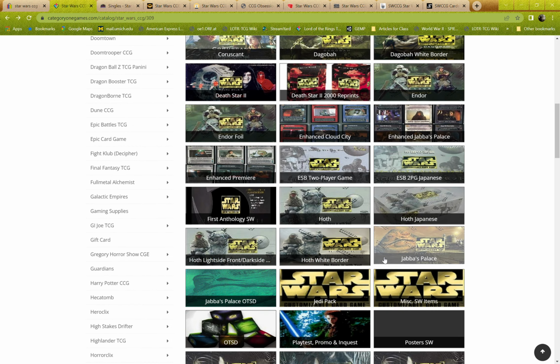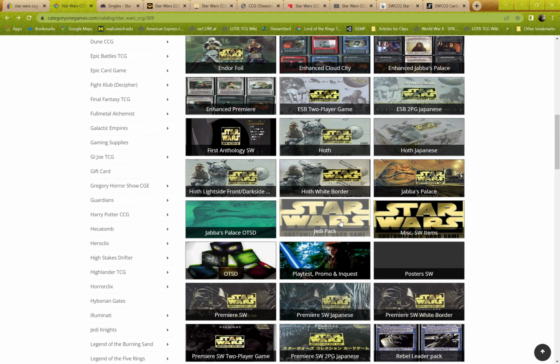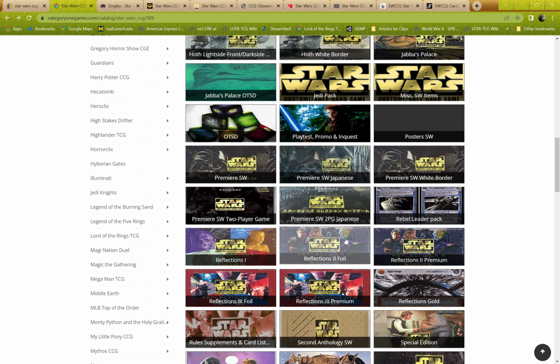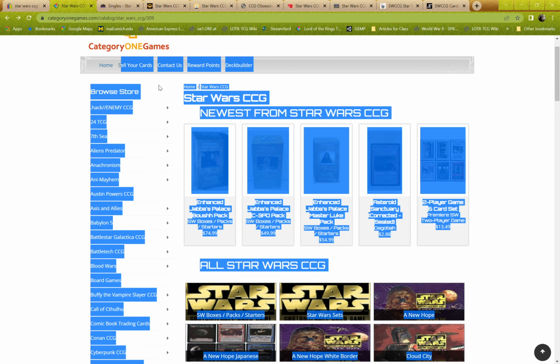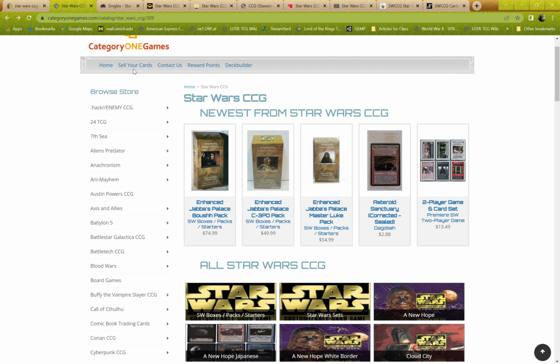So as you can see, go to Category 1 and you can peruse this at your own speed, but there's a pretty good selection here, and I've always found that the Category 1 folks are pretty good to work with. And as a bonus, there's a sell your cards option, so they have a sell list. Keep in mind you're not going to get anywhere near as much as if you sold it on eBay, but there is a convenience here. So that's Category 1 Games.